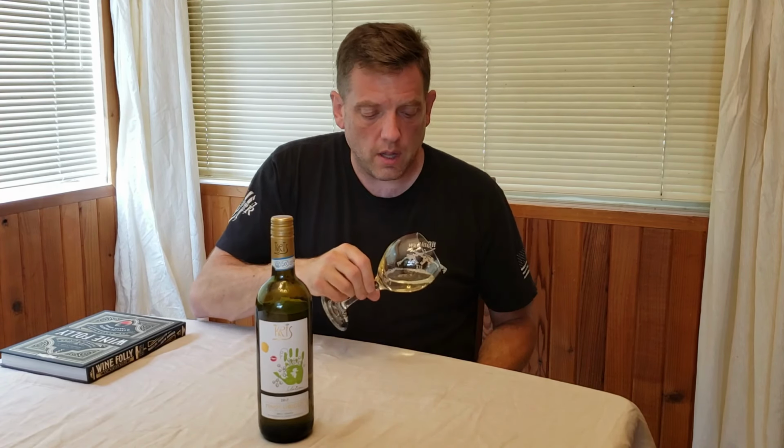The color is very, very pale yellow. I mean, it's almost not. It's almost got just a slight golden hue to it. I really hesitate to even call it yellow. It's more along the lines of a pale white gold. Those types of colors. So let's go ahead and take a nose on it.